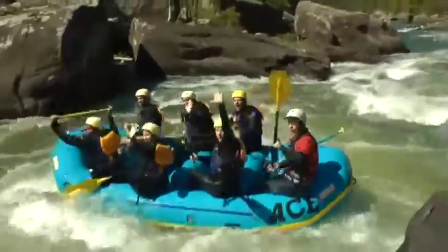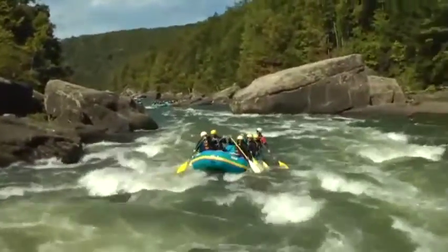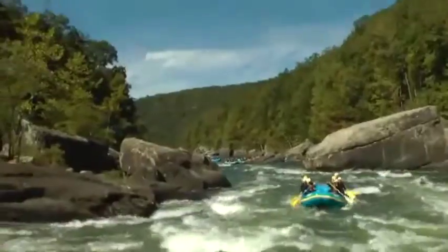Shore taking us home at the bottom of the second drop. Nicely done, everybody. And we're not done with Lost Paddle yet, but I'm going to get back in my boat, and we're going to meet back up downstream in rapid number 4.